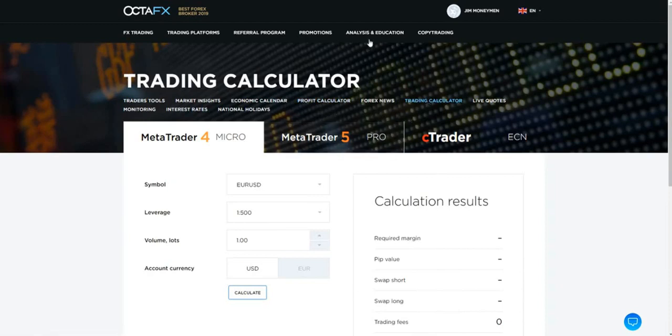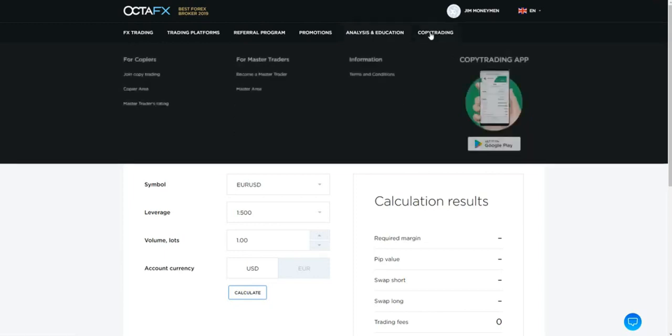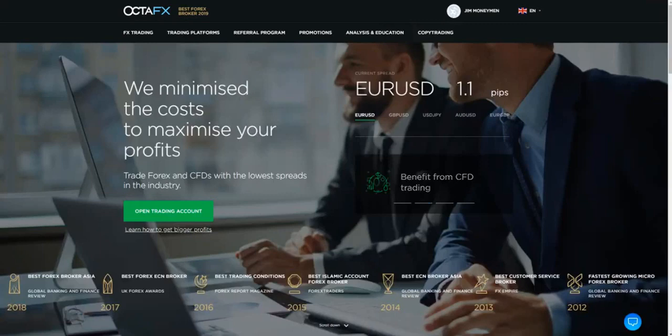There's also an education section where traders can look at video tutorials, instructions, and a frequently asked questions section, as well as access copy trading services on the next tab on the homepage. So that is the review of OctaFX.com.